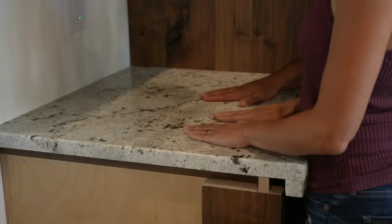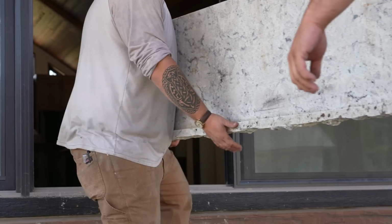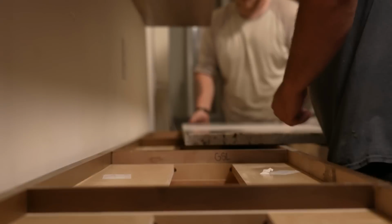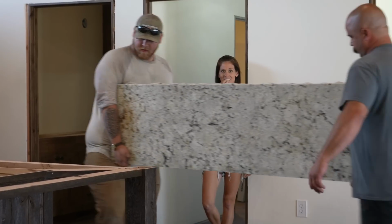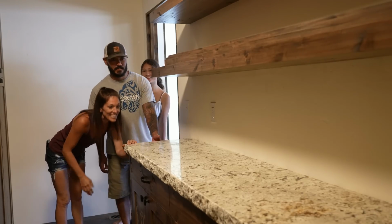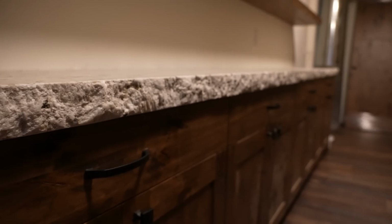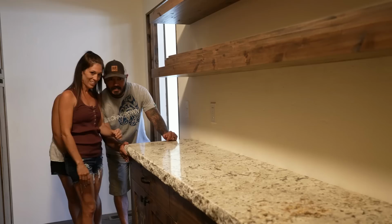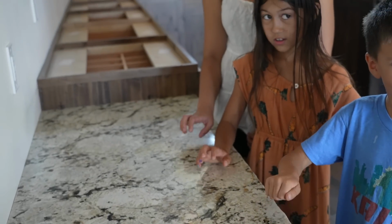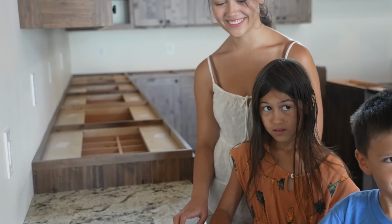So perfect. You like the sheen or the lack of sheen? Yeah, I do. That looks nice. Looks really good. You like the color up against everything? Yes. The free edge looks so cool all the way down. Glad you talked me into that. See? Design call.